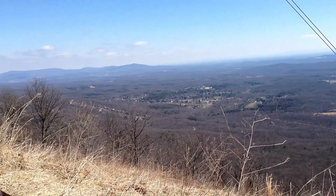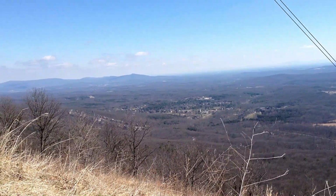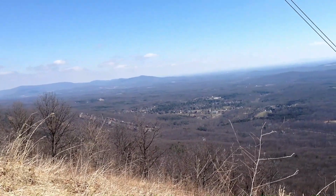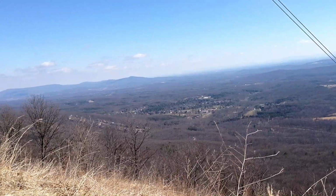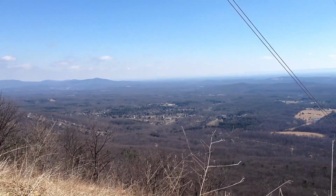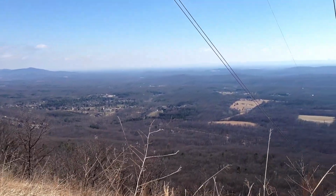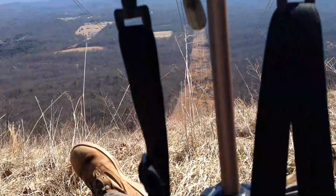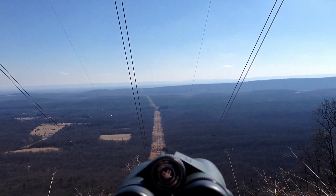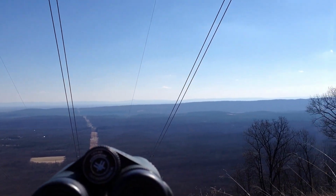Right over there is the golf course, I'm betting. The golf course comes all the way up to this top of this ridge where we're at. It's just about a mile off. I'm betting I'm gonna get some big bucks coming out of there for this season. But we're just sitting here doing some glassing. Seen anything yet?